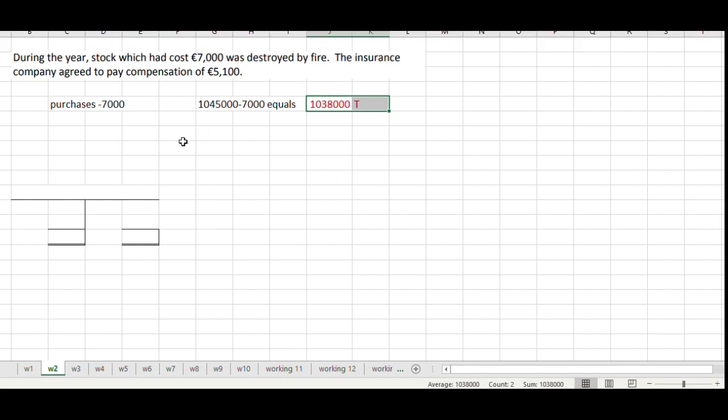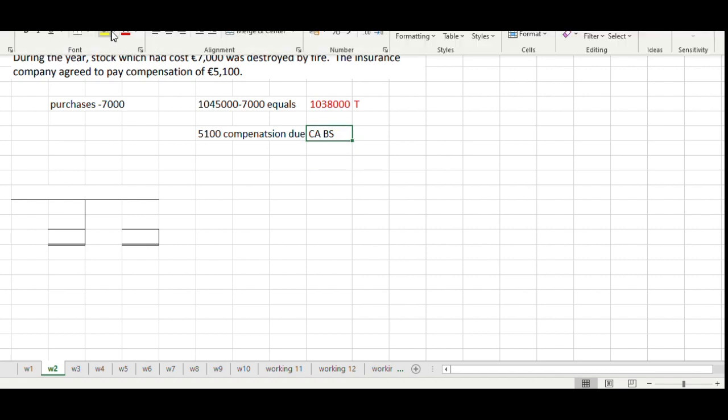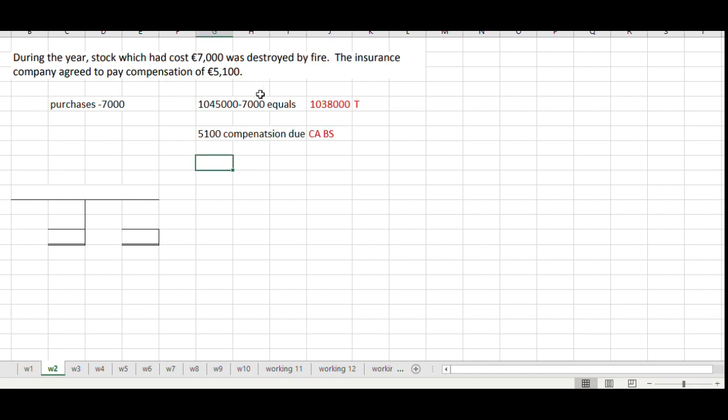Okay. Secondly, we have 5,100 compensation due. That's going to be compensation due, and that is going to be a current asset in the balance sheet. And we have a discrepancy between the 7,000 and the 5,100, which is a loss. So we're going to call it loss on damaged stock. And the difference is 1,900, and that would be an admin expense in the P&L account. There's 1,900 admin expense in the P&L account.